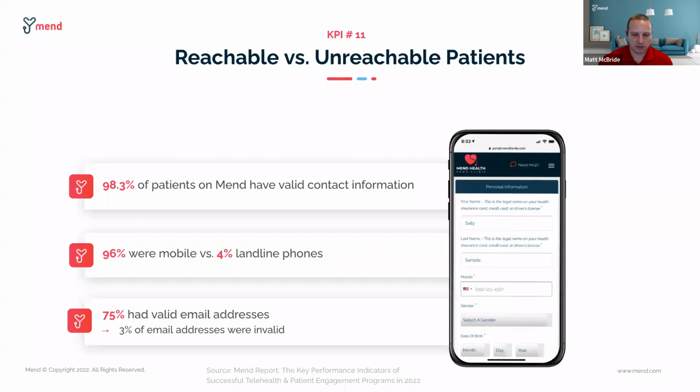We get phone numbers from customers. They're not usually tagged as home, mobile, or office or anything like that. But we see 96% of our numbers are indeed mobile numbers, so landlines are definitely becoming a thing of the past. I think you could expect something similar across all of the phone numbers that you have in your system. And then we're being provided valid email addresses 75% of the time.